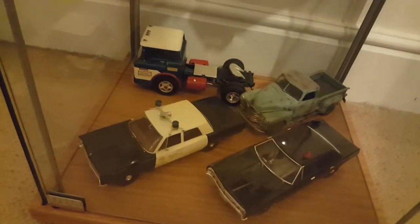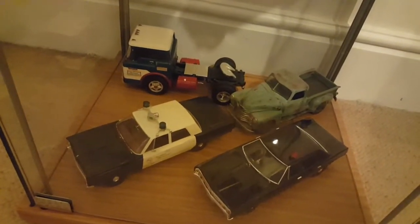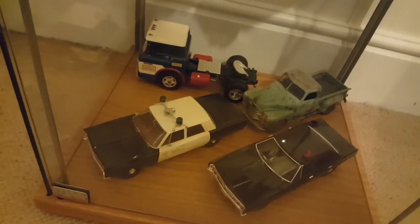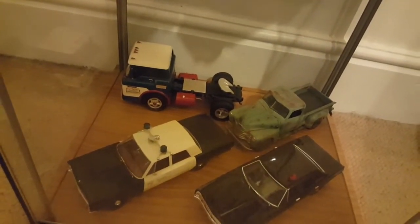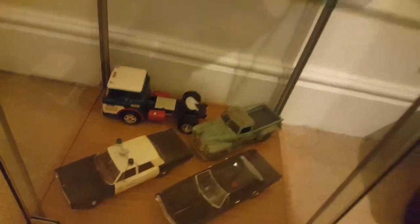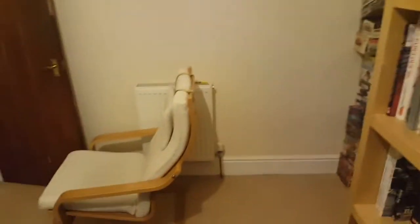I did these two on the left. The Jo-Han Plymouth Fury police car and the Ford, I think it's a C600 AMT kit, were built by a friend back in the 70s. So I've inherited those. So let's go to the linen cupboard. Just excuse the mess in this cupboard, guys. I'm going to have to use a torch in here.